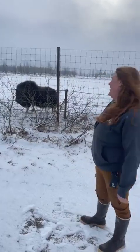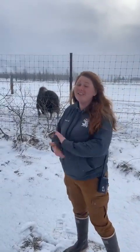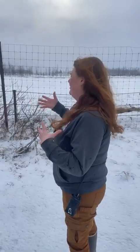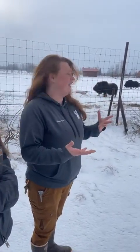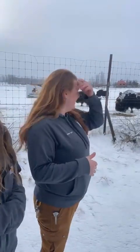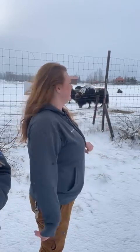Yeah, so we get to work with MuskOx here at the Alaska Wildlife Conservation Center. They are the least researched mammal in North America, still to this day, because of where they get to live out in the Arctic tundra. So we've got a herd of 14 individual animals, but as a herd species, they live in a hierarchy society. So we've got a dominant bull, and then we've got a whole bunch of little ones that just kind of vie for each other's place in that hierarchy.